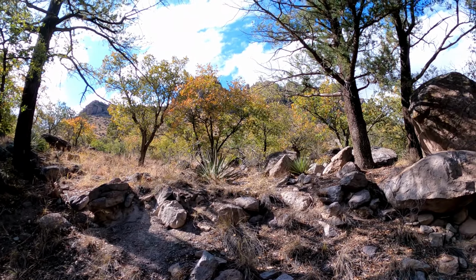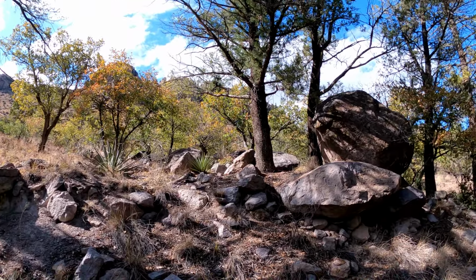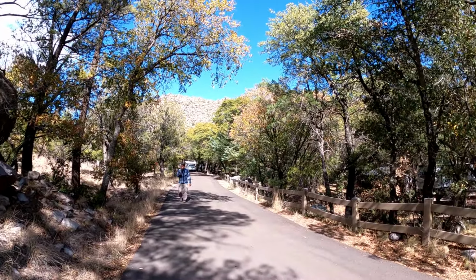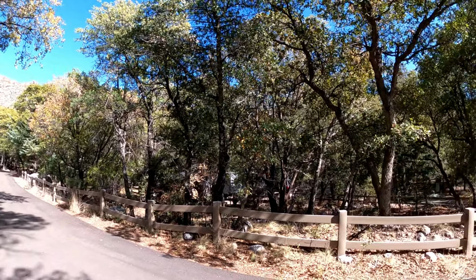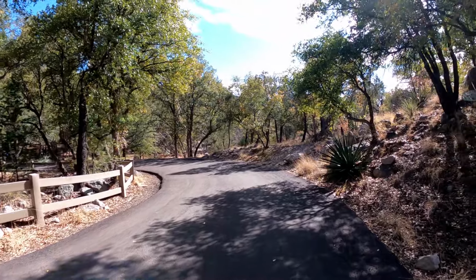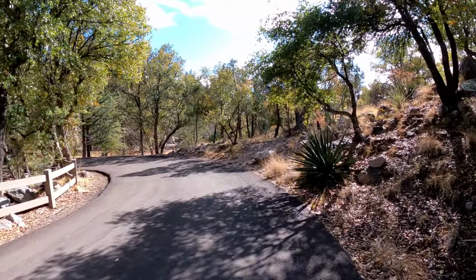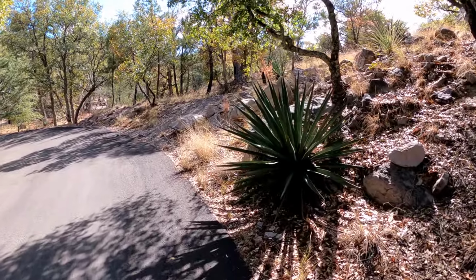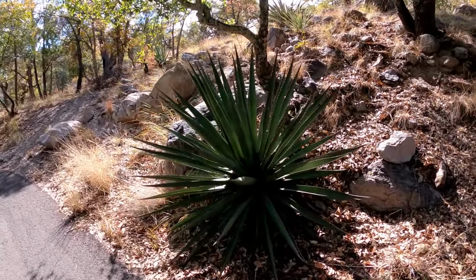This campground is completely secluded in sort of a little canyon with mountains all the way around. And we're already to the end of the loop here. That's a big one.